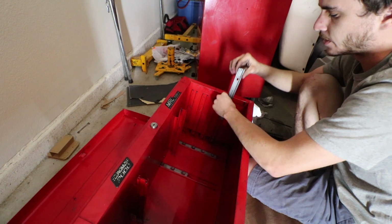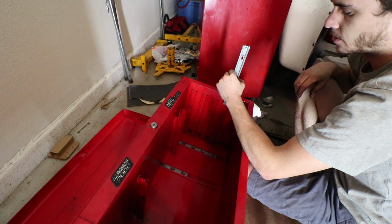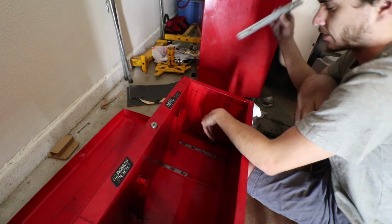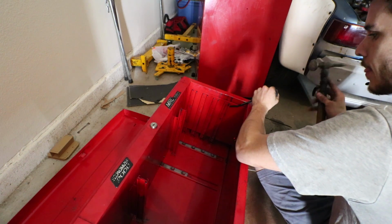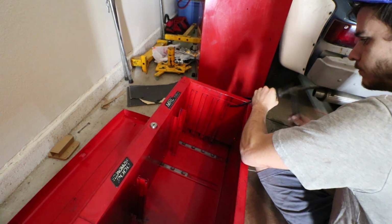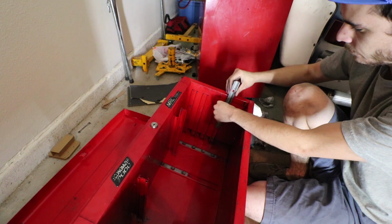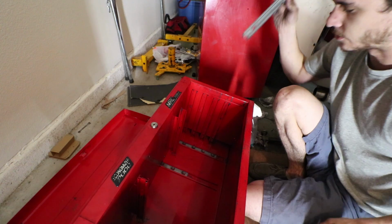So there's gonna have to be a little bit of play in it, just due to this type of box, but see, now I just have a small amount of play, which I'm still gonna go in a little bit tighter. That's a lot better than it was even just a second ago. There we go. That's exactly how I want it. Just a tiny amount of play.